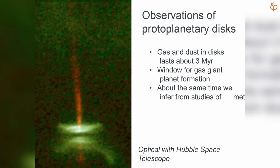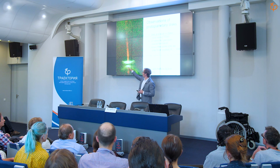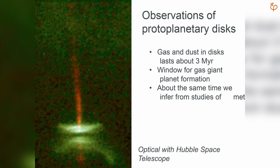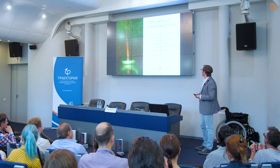Here's another observation, this time not made with a radio telescope, but made with an optical telescope, made with the Hubble Space Telescope. Here what you're looking at is a disk seen almost edge-on. So you can't actually see the star here because the dust and gas in the disk has blocked the starlight from our view on Earth. Instead, what you can see is some light which has been scattered from the upper and lower surfaces of the disk, and then you can actually see a jet of material which is being accelerated somehow very close to the star and is blasting back into the interstellar medium around the star.